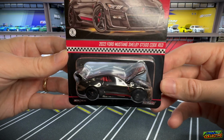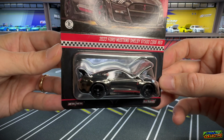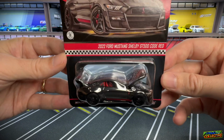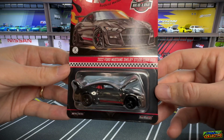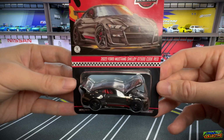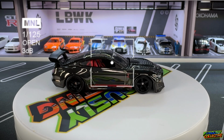I am not gonna lie, not a huge Mustang fan personally. I do really like how some of their cars look, but this one, just in that Slate Spectra Flame with all the red accents, we have to get this guy out of the pack. So let's do it. All right, this thing looks pretty menacing.